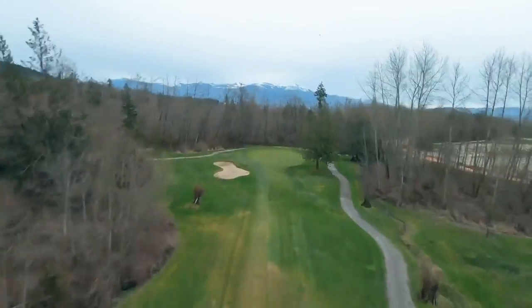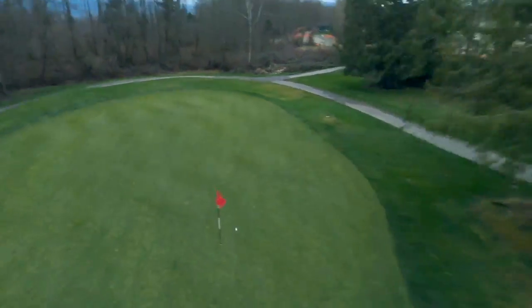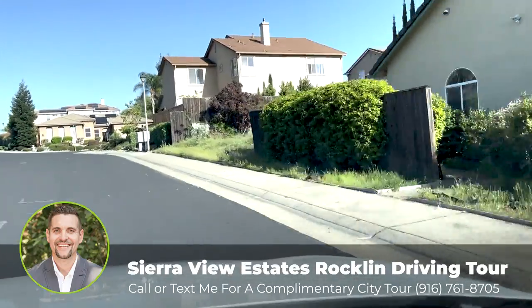I would say also one cool thing is it's close to some golf courses. So we have Rocklin Golf Club right down the way, Indian Creek. There's so many places to play golf within 30 minutes. There has to be at least 15. Pretty amazing there for you golfers.